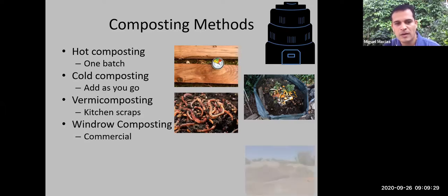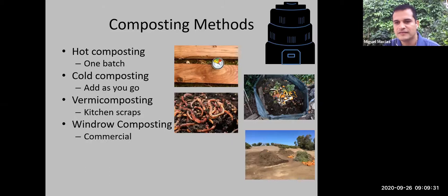Then there's windrow composting, or more like commercial. It's just like I mentioned. This is what we do at the Arboretum. Everything that gets trimmed, raked, whatever it is, it goes into our compost pile. It gets broken down, and we use it either as mulch or as compost. Many different uses, and we try to be as sustainable as possible. So anyways, whatever we get out of the Arboretum, it stays at the Arboretum.